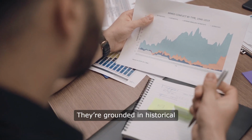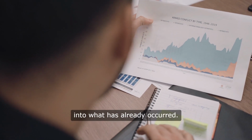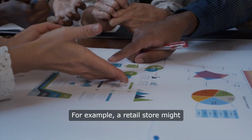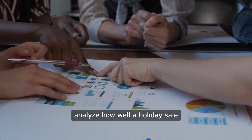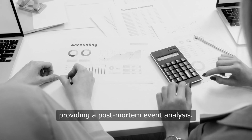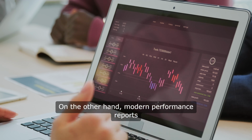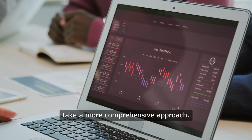They're grounded in historical data and are reactive, offering insights into what has already occurred. For example, a retail store might analyze how well a holiday sale performed in terms of revenue and costs, providing a post-mortem event analysis. On the other hand, modern performance reports take a more comprehensive approach.